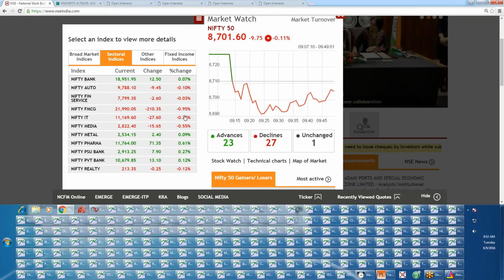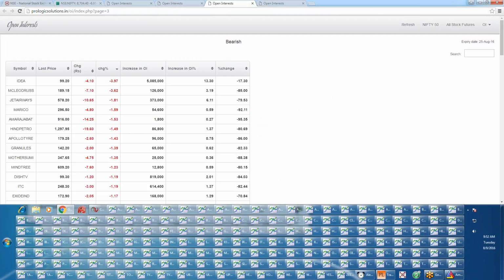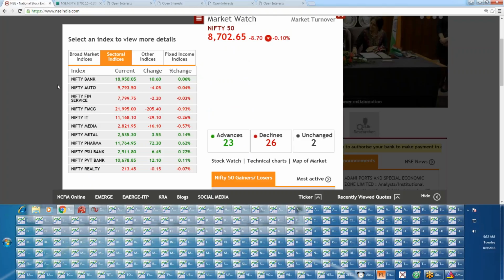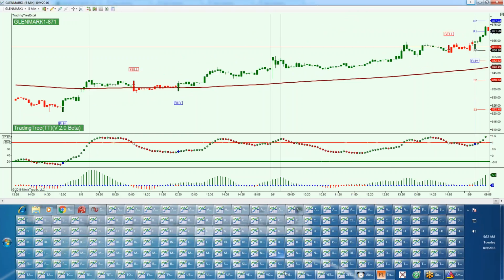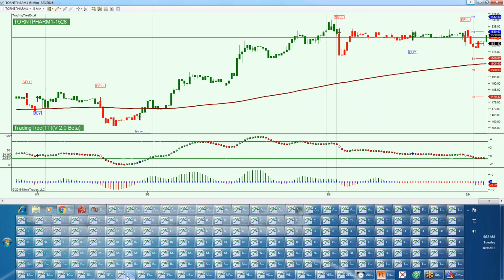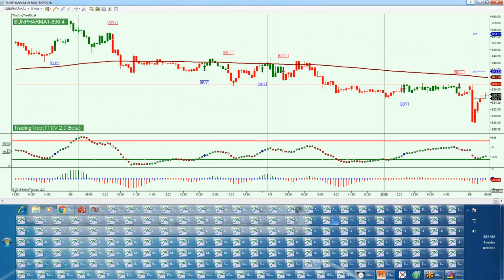So you're seeing this FMCG as minus nearly 1%. So that's one of the reasons why your McLeod, Marico, ITC, all these are in red. Pharma is in green. That will reflect on this. We have Glenmark Pharma. We have Wockhardt, which is in green. I think we should get a buy call. That's Sun Pharma.